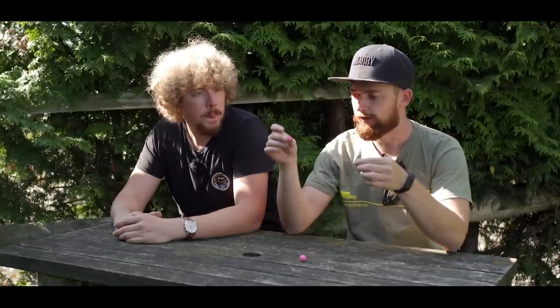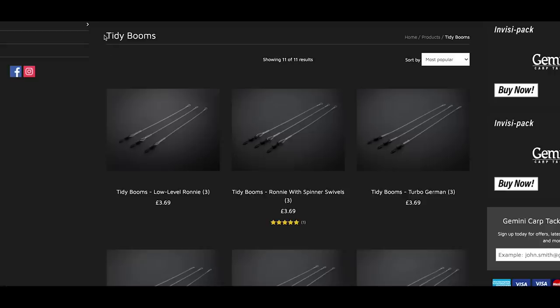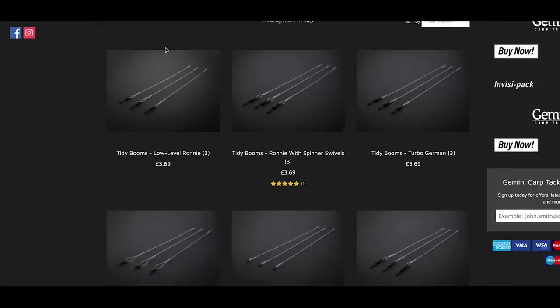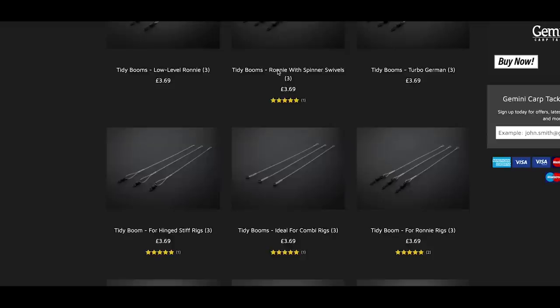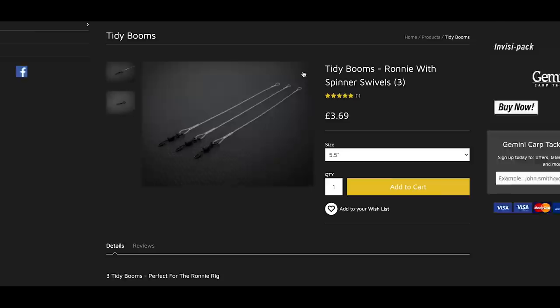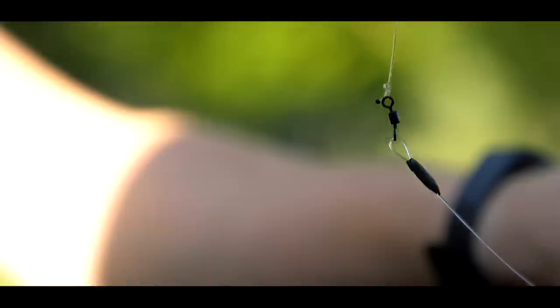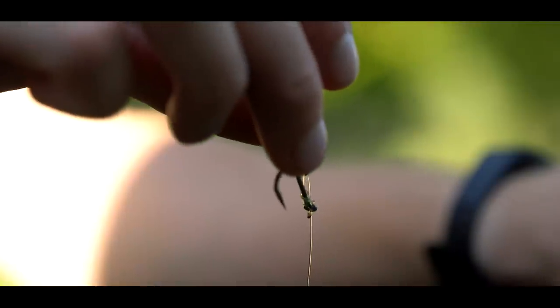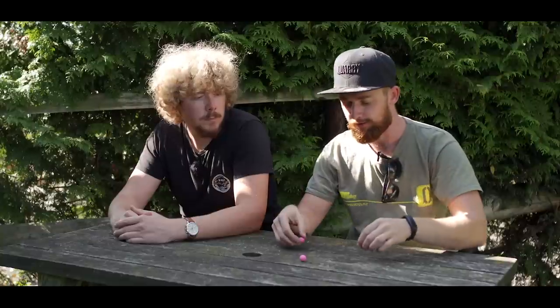Yeah, so I've got a stiff hinge rig here, and basically the nice thing about it, obviously the booms for all of these are available in both 7 inches and 5.5 inches. But then with the stiff section as well, you can make it your own. So if you want it really, really tight to the bottom, then you can do. If you want it a little bit longer, then you can do as well. So the difference with this boom is obviously you've got a little swivel attached to the loop at the end, and then you can just tie on your stiff section there. So again, really nice and easy to do.